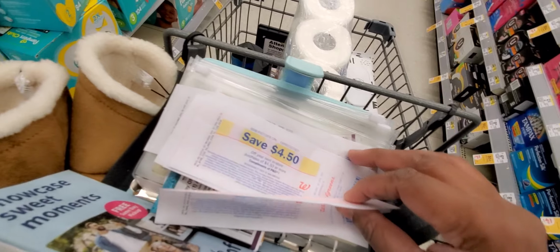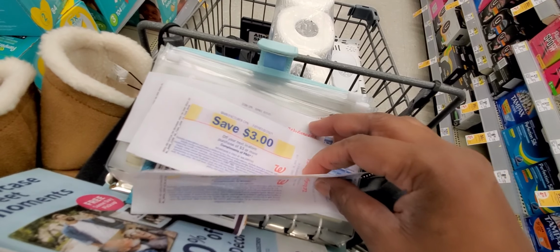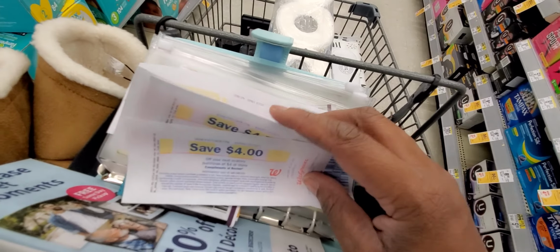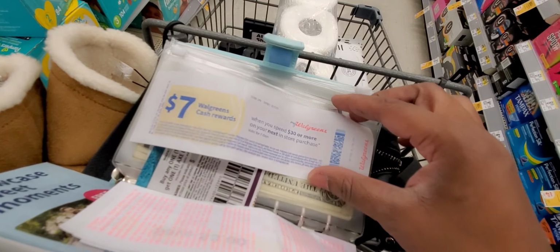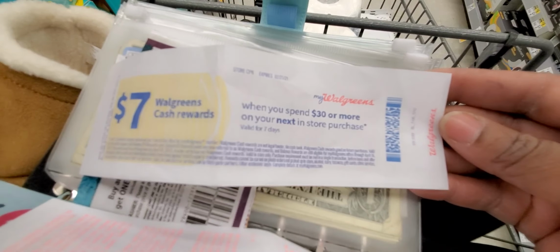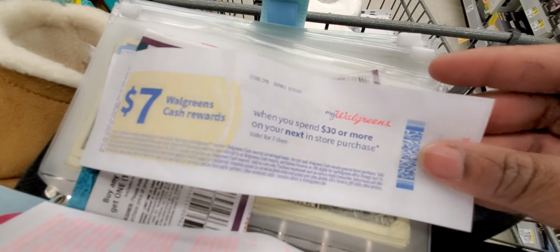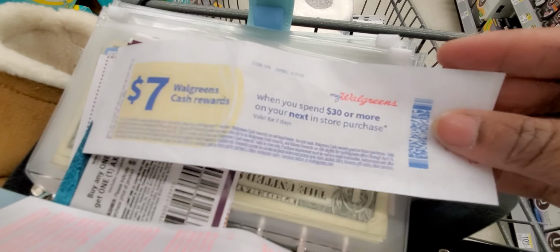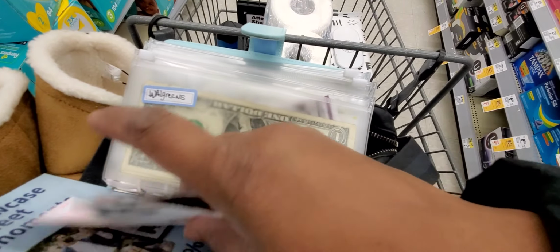1, 2, 3, 4, $16 in register reward. And then I'm going to use this booster that I got: spend $30 and get a $7 register reward, registered cash back. $7 Walgreens cash reward. There you go. And plus I have $11 in money that I'm using.